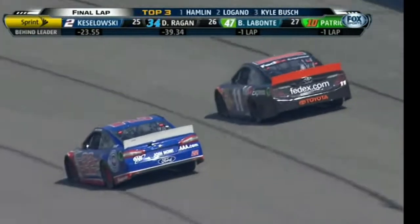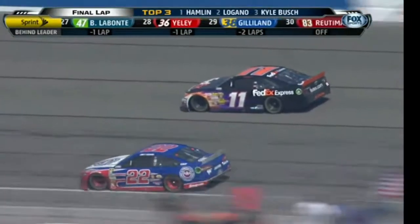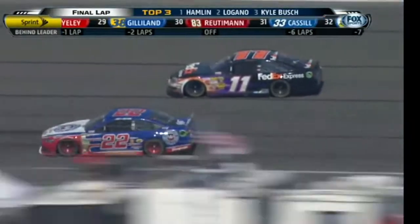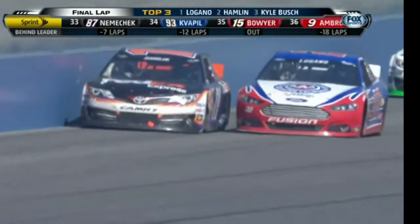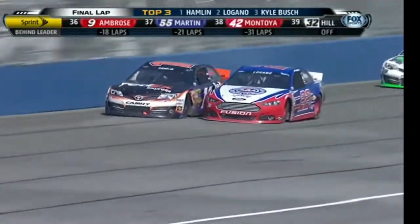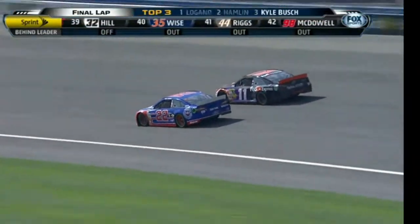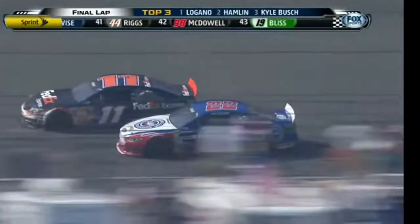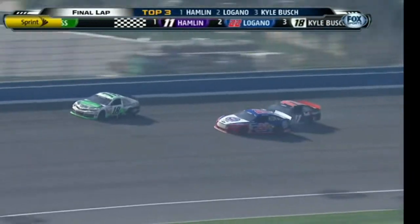Hamlin there. Logano to the bottom, trying to hold his ground. That's going to be tough, though, but he's been running good on the bottom. If he can just clear Hamlin right there. No way. He's going to lose his momentum. They're going to touch hard. Are they going to make it? Neck and neck. Got down the back. Side by side. Kyle Busch closing again. Watch out for the third place car. Kyle Busch, he's looking. Hamlin edges ahead. They get it. They touch. And here comes Kyle.